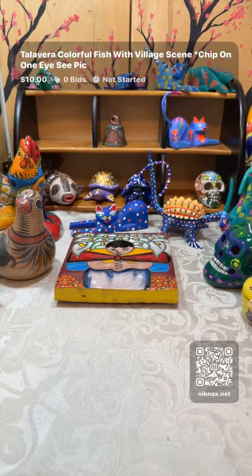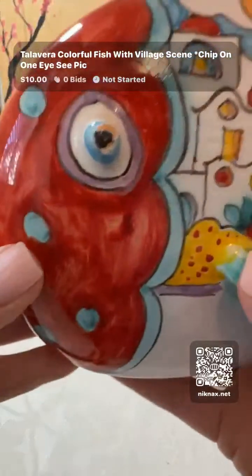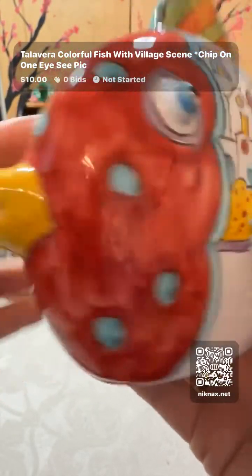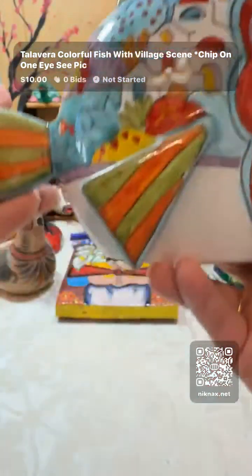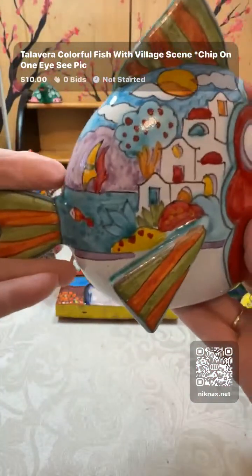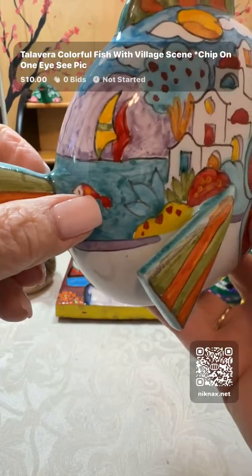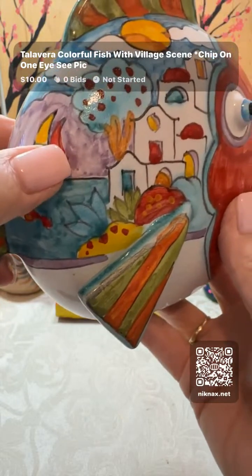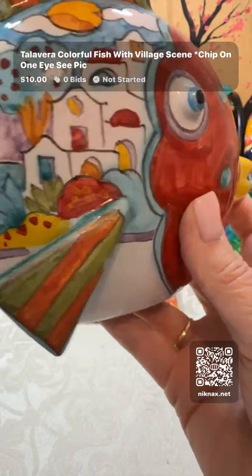I love this guy. I finally lowered him quite a bit. He does have a boo-boo. There's his boo-boo, chip on one eye. But his other eye is intact. But it's got this gorgeous little oceanside village scene on it. You've got a fish in the ocean. You've got some sailboats or hang gliders, or what do you call those? Oh, sail surfing. I don't know.